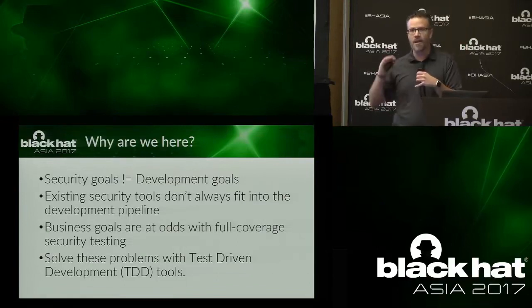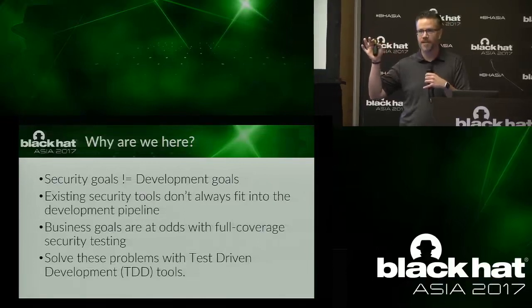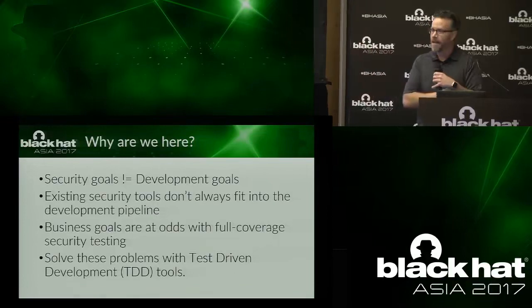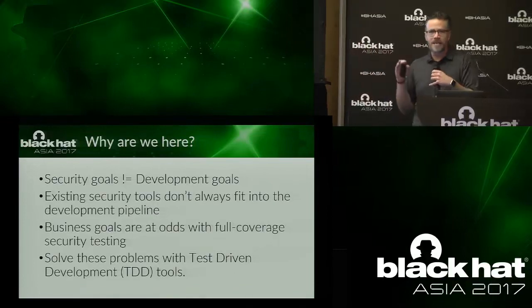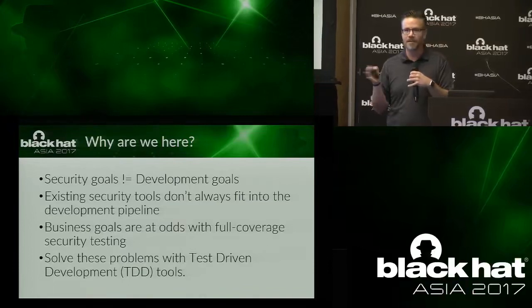How many of you have run an AppScan or a WebInspect before against an application? Okay, a couple of you, some sort of a security test that's done. Are those things that can be accomplished quickly with your application? I mean, how long does it normally take, those of you that have done it?